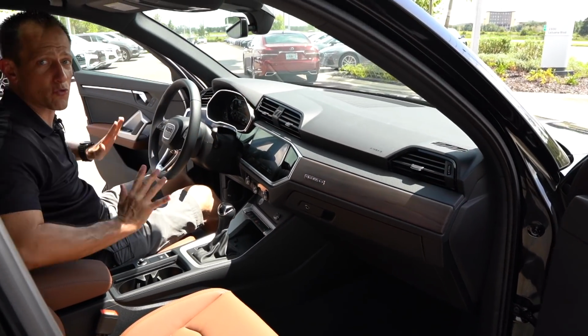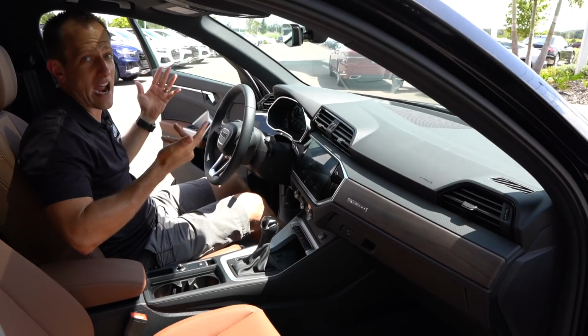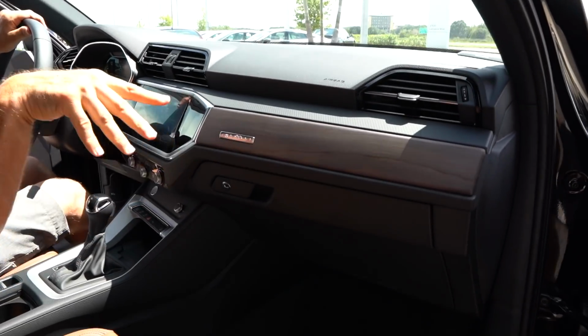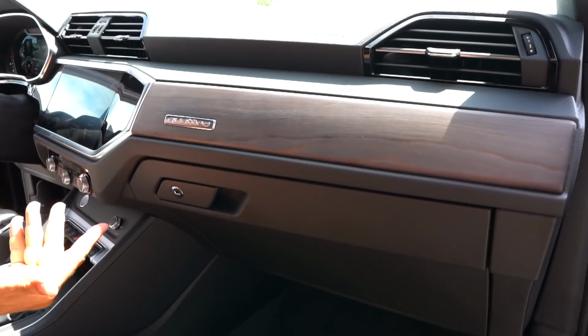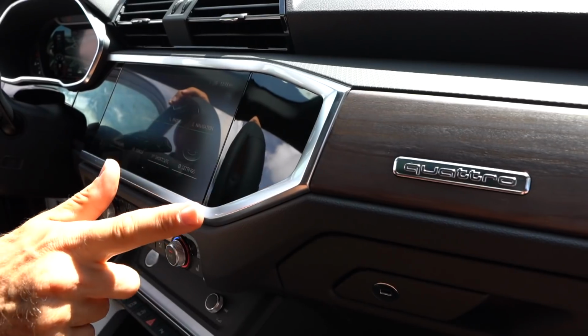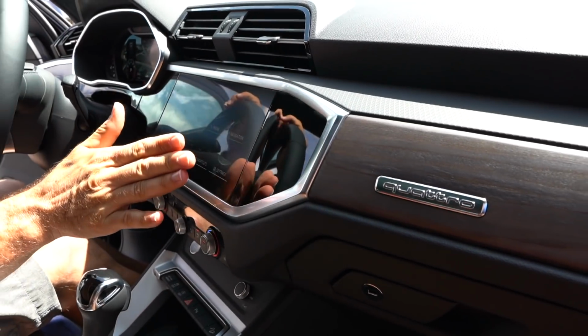You can see just how much room I have. I'm 6 feet tall, plenty of headroom, even with a panoramic sunroof. I like the wood grain. I love the Quattro badge, that all-wheel drive that is synonymous with Audi. I don't like this spot right here. I'm gonna zonk this spot extending out. I wish that they would have kept it a little bit more flat.